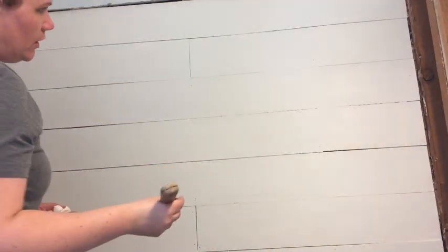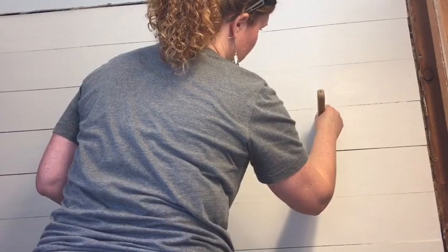Joint pieces were a pretty tight fit, which is good because it means I can cut my pieces well. Alright, that looks good. I think it's done.